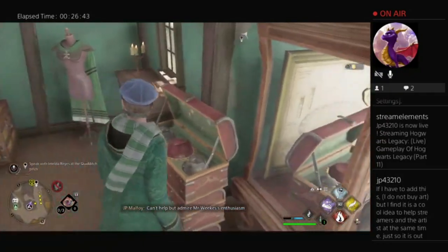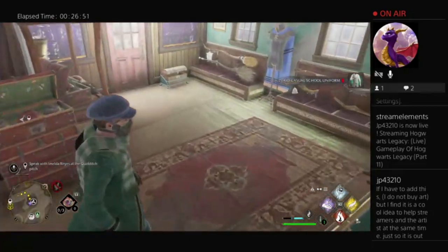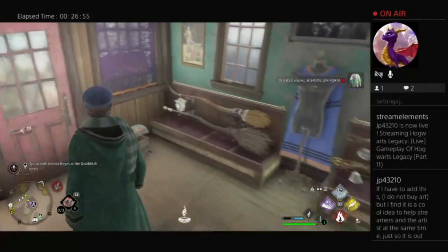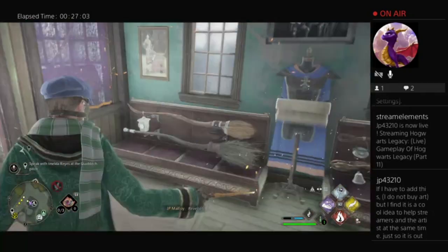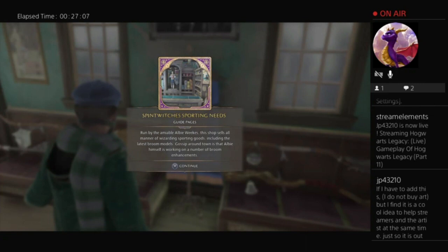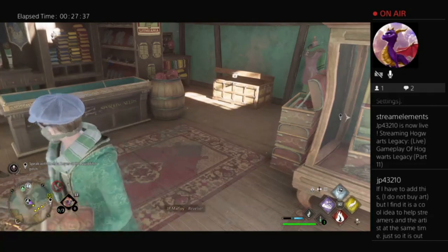Can't help but admire Mr. Weeks' enthusiasm. Revelio. Oh, there we go. Run by the amiable Albie Weeks. This shop sells all the manner of wizarding sporting goods, including the latest broom models. Gossip around town is that Albie himself is working on a number of broom enhancements.